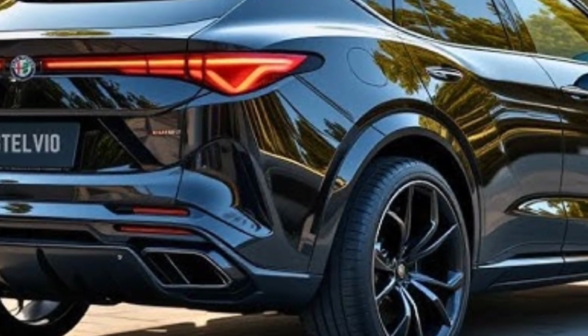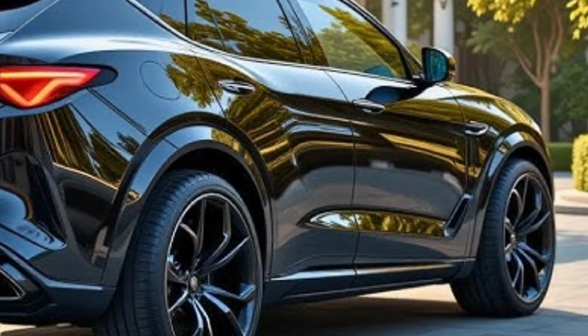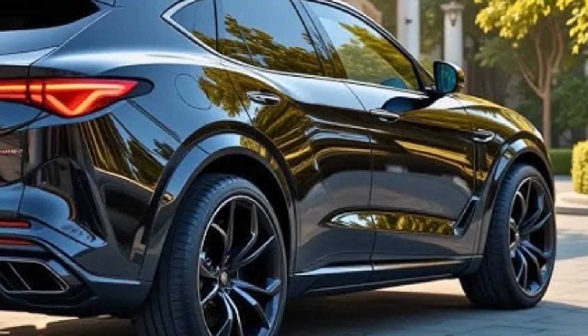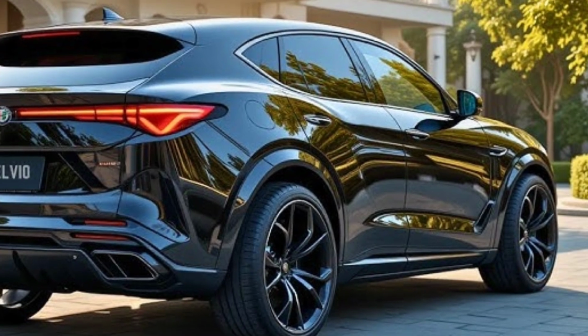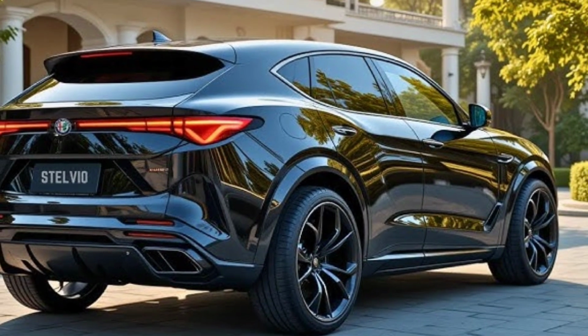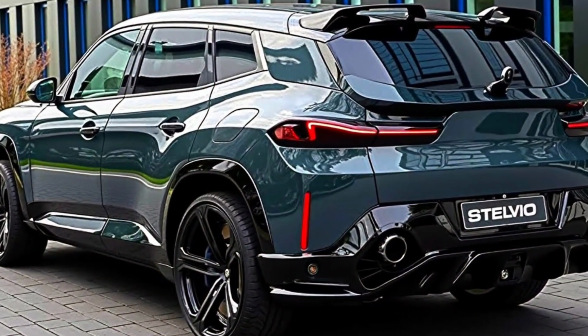Today, from the very first moment you lay eyes on it, the 2026 Alfa Romeo Stelvio doesn't just sit like any other SUV, it stands with purpose. It's not just transportation, it's a rolling sculpture crafted in the finest Italian tradition. You don't drive a Stelvio because you need to, you drive it because you want to, because it speaks to the part of you that still gets excited at the sound of an engine firing up.